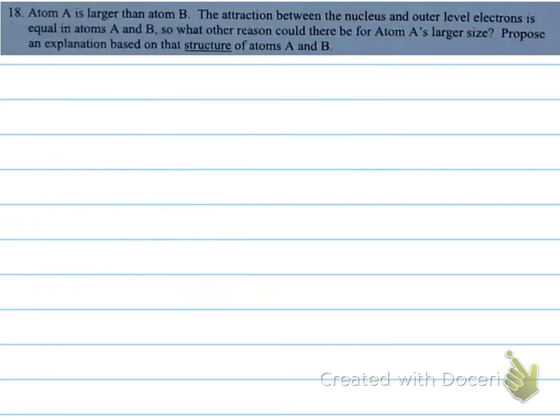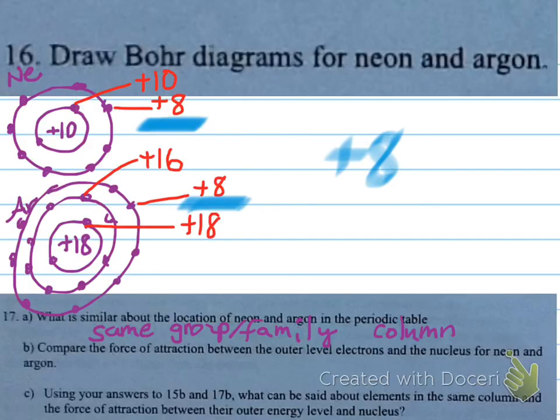So question 18, atom A is larger than atom B. The attraction between the nucleus and outer level electrons is equal in atoms A and B. So what other reason could there be for atom A's larger size? Propose an explanation based on the structure of atoms A and B.